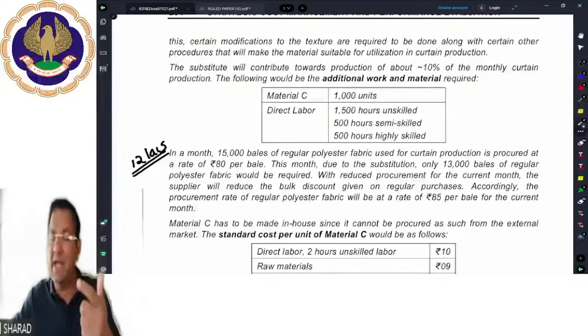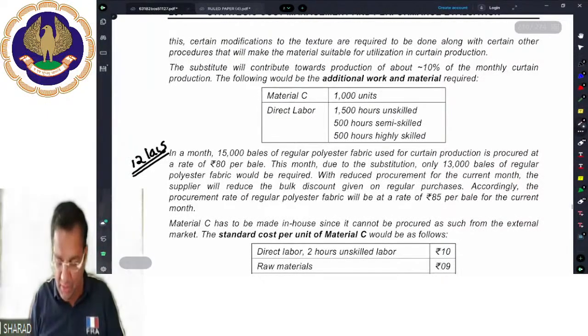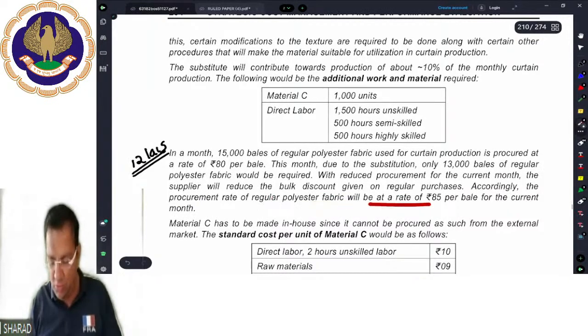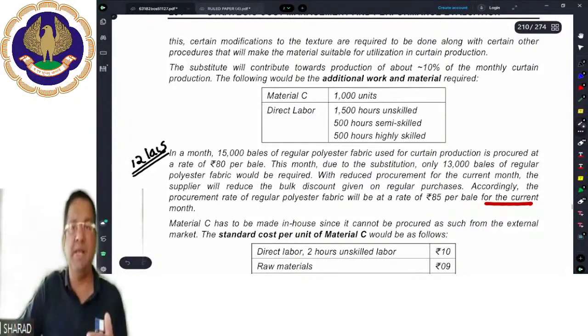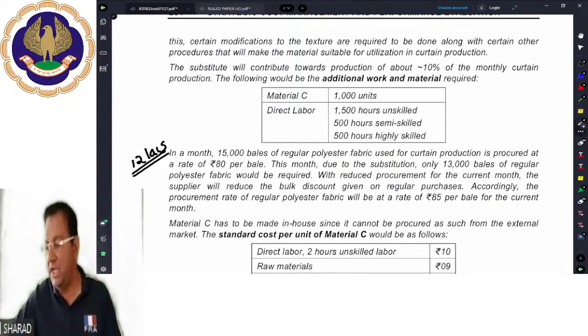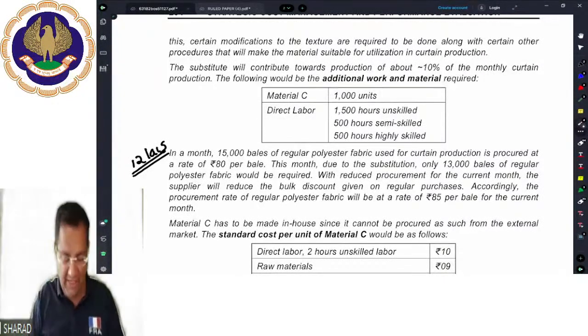बट कहानी में यहाँ पे ट्विस्ट है बेटा, देखिए. With reduced procurement for the current month, the supplier will reduce the bulk discount given on regular purchase. Accordingly, the procurement rate of regular fabric will be now 85 per unit for the current month. If you do not purchase 15,000 unit, then definitely the rate will be the 85 per unit. So निकालिए बेटा 13,000 into 85, it's 11,05,000.